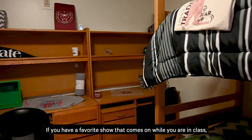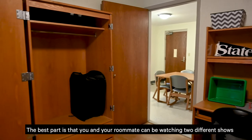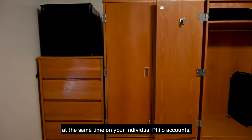If you have a favorite show that comes on while you're in class, set it to record and watch it later. The best part is that you and your roommate can be watching two different shows at the same time on your individual Philo accounts.